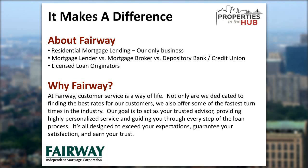A big difference between someone like myself or someone that works at a lender compared to the bank is that we do need to be licensed and we do need continuing education. But again, Fairway Mortgage, all we do is residential mortgage lending.